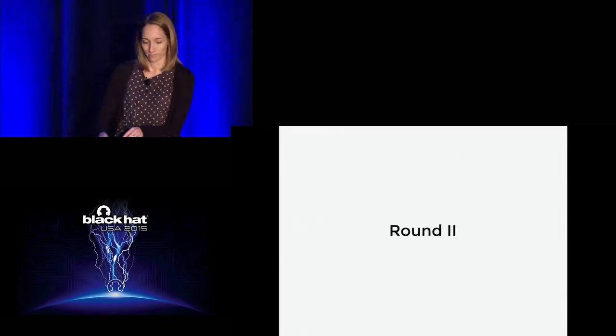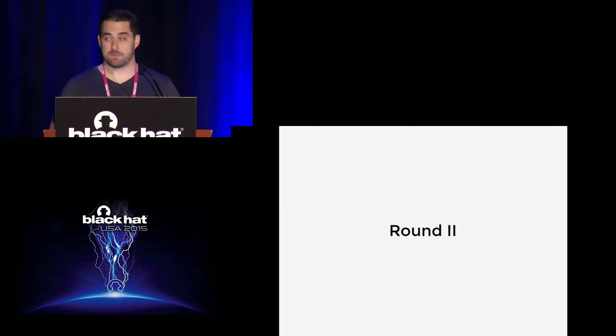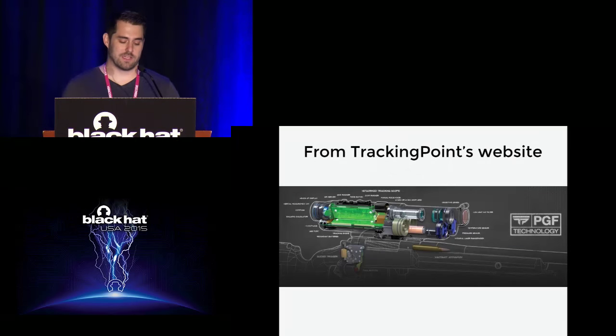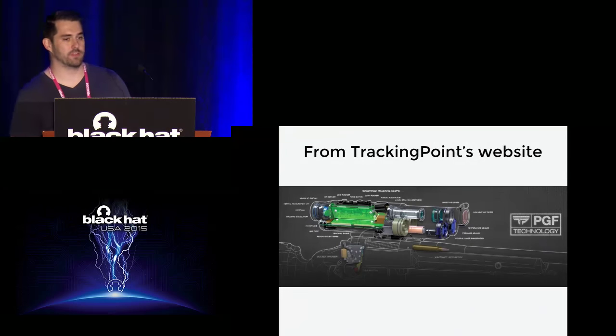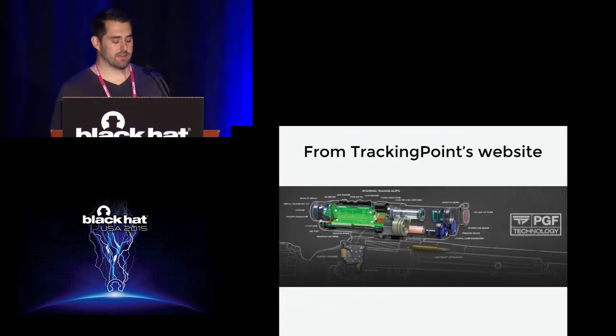Yeah, so at this point, we've been treating it kind of like a black box, right? What can we do with it? What can we poke? Do some basic recon. Didn't really find much, clearly. So now it's time to get a little more physical with it and start tearing things apart. So I started doing some recon on TrackingPoint's website to see what resources I can find, what I can find out about this thing and what it looks like inside before I actually tear it open.